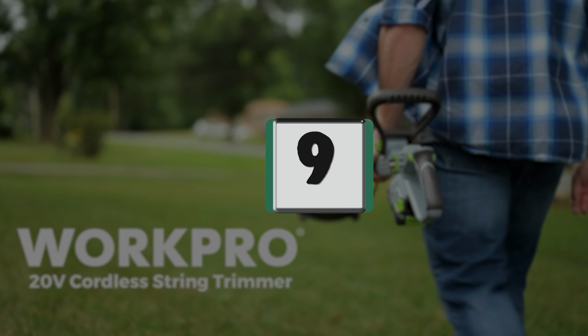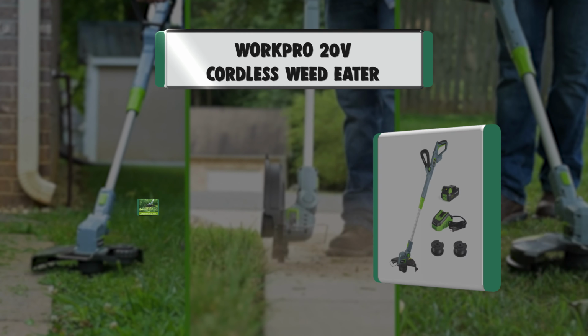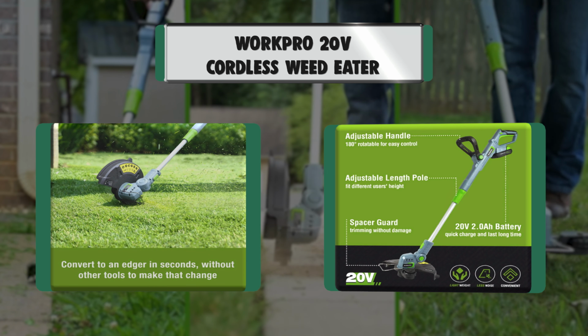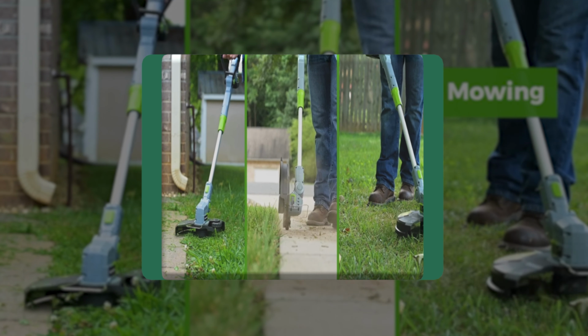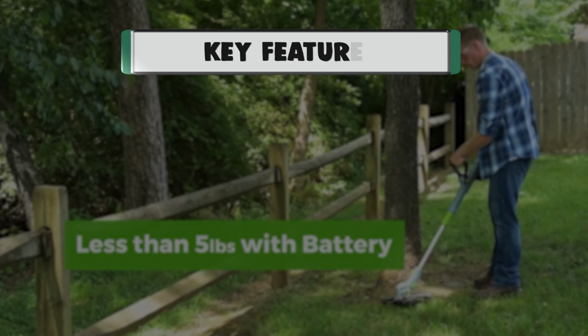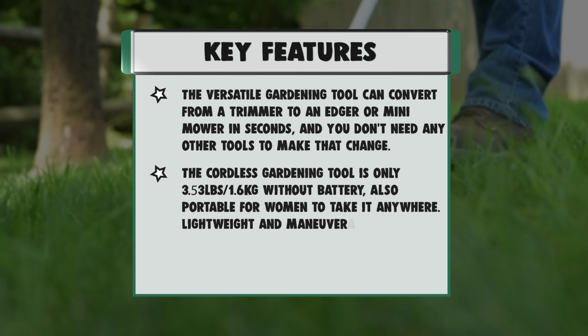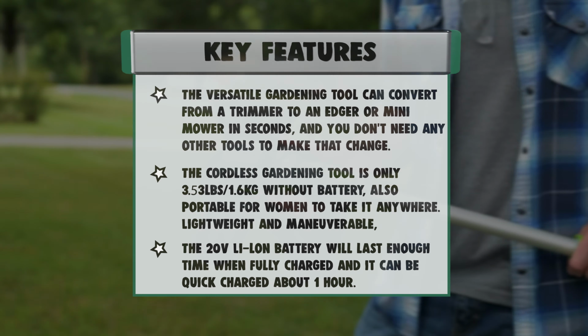Number 9. WORX WG163 Cordless Weed Eater. Key features. The versatile gardening tool can convert from a trimmer to an edger or mini mower in seconds, and you don't need any other tools to make that change. The cordless gardening tool is only 3.53 pounds, 1.6 kilograms without battery, also portable for women to take anywhere. Lightweight and maneuverable, it gets the job done.